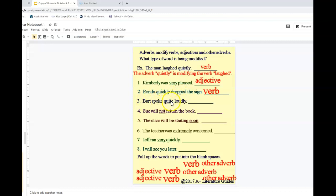Bert spoke quite loudly. Well, how did he speak? I can't say he spoke quite. He did speak quite loudly, and loudly is the main adverb for spoke. Quite is also an adverb, but it's not describing this verb. It's describing another adverb. And this is an example of to what extent. Quite loudly is very loudly. It's not just a little bit loudly, it's a lot loudly. So quite is actually modifying an adverb.